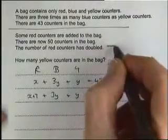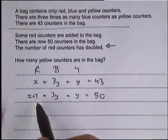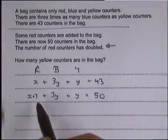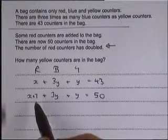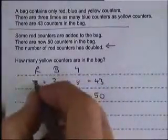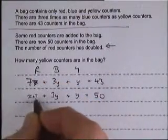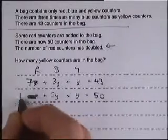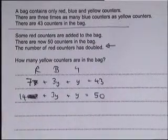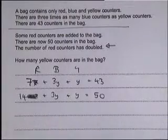It says though that the number of red counters is doubled. If you add 7 to something and you double it, that means there must have been 7 to start with. Because if you add 7 you get 14 and it's doubled. So actually I know that that number there was 7. There were 7 red counters to start with, and now there are 7 plus 7. There are 14 red counters. So I've got some more information. I know actually what this mystery number over here is.